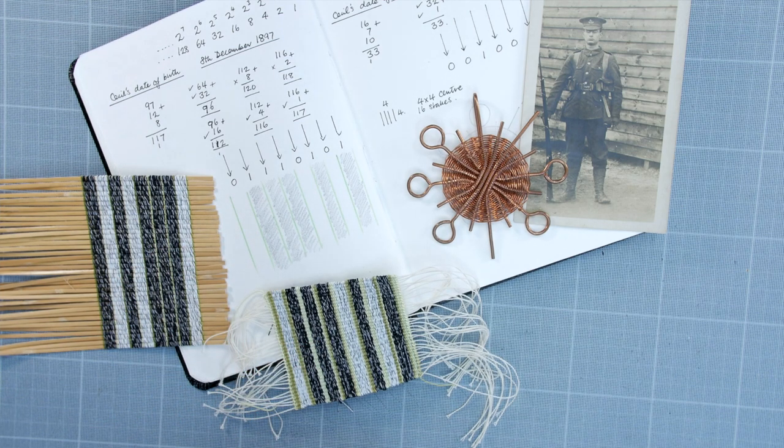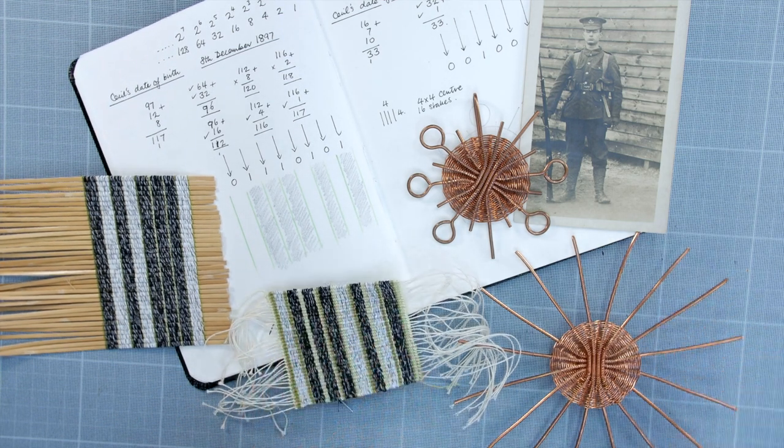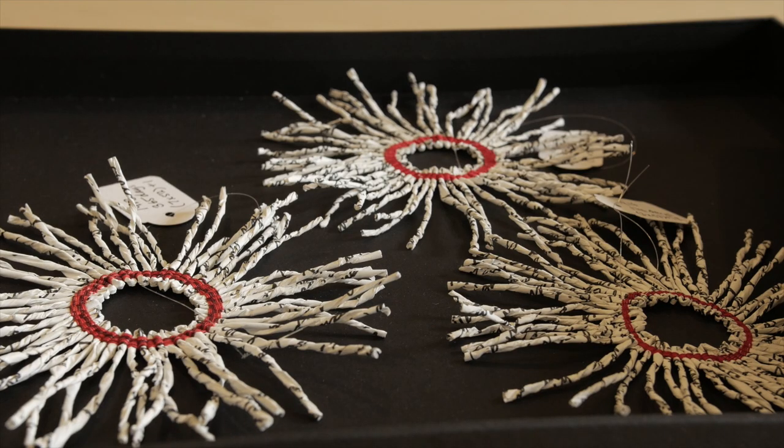My grandmother kept her photograph of Cecil for over 76 years in mint condition, and that seems a very long time to continue that act of remembrance. So I've created some little motifs woven in paper and threads, and each one represents 1 year of remembering.